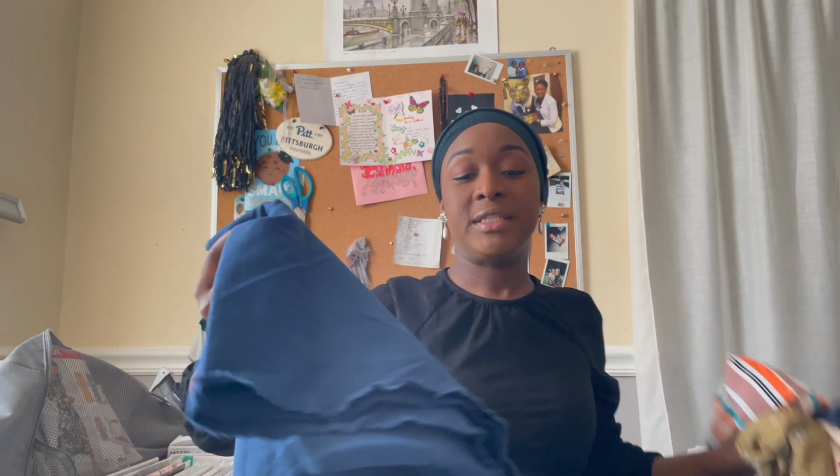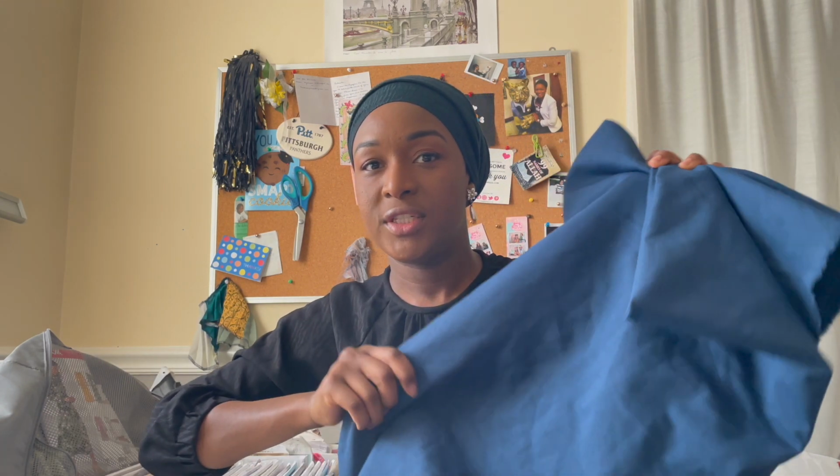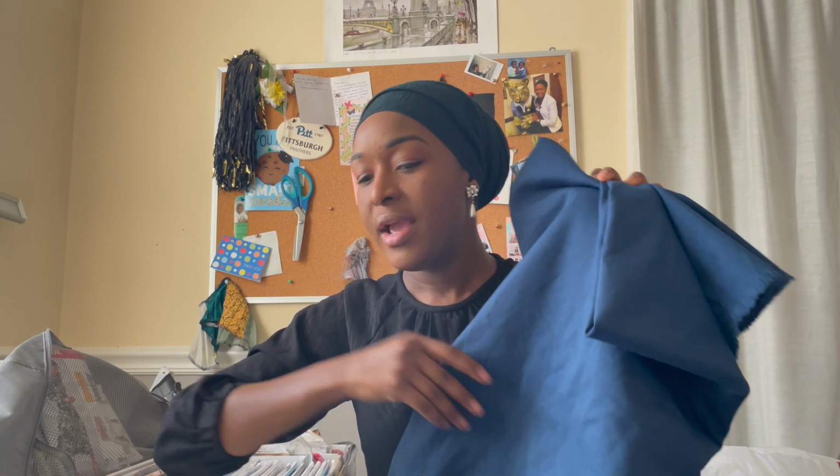So I want it to be something that I could layer other things under it because it's just such a great color. And obviously I have a theme going here. So I'm really excited, and it would be using one of my Make 9 patterns.